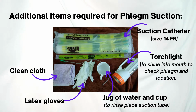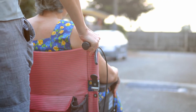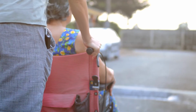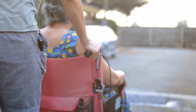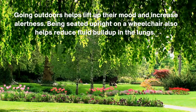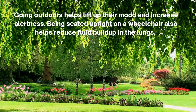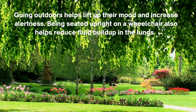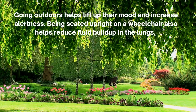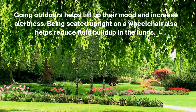To minimize the incidence of coughing, I find that getting her to sit upright or taking her out helps. I will get her to sit on the wheelchair, and then wheel her out for a stroll for about an hour or so. When she's seated upright, especially breathing in the fresh air, it helps to lessen the incidence of the cough, because one of the reasons they tend to cough or develop pneumonia is that they lie down too much, and then the fluid builds up at the back of their lungs.